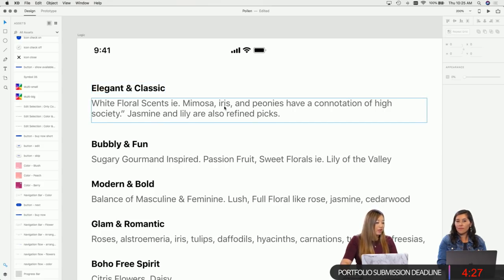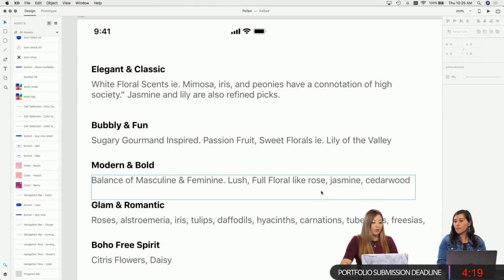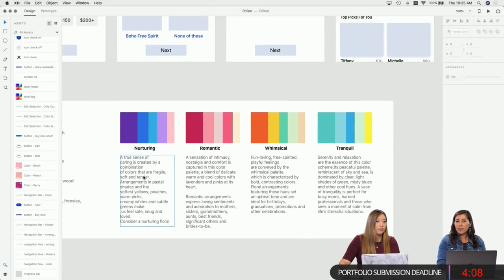So there are mimosas, irises, and peonies. Bubbly is more of a sugary idea, so maybe it's more of a sweet scent, lily of the valley. Modern bold is more jasmine. So the styling is actually selecting the flower name and floral variety. That's cool. And the mood is actually showing the colors. Oh, that's nice, because mood is connected to color.